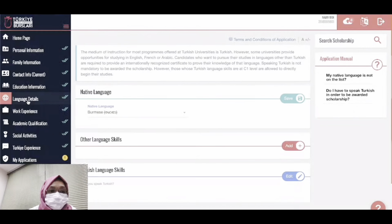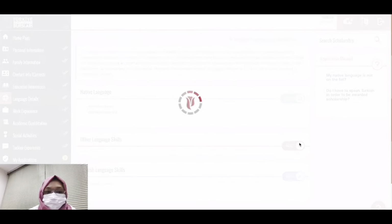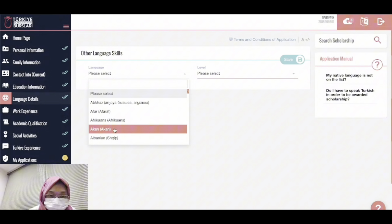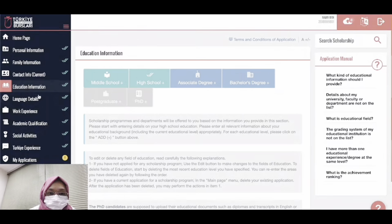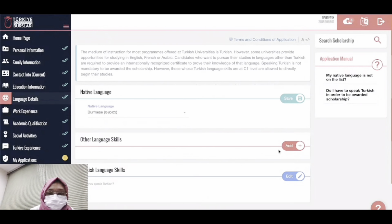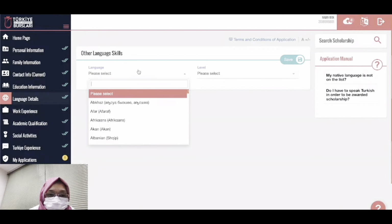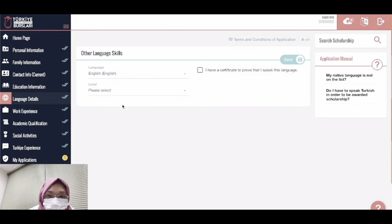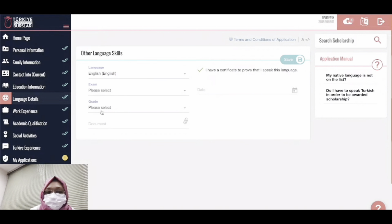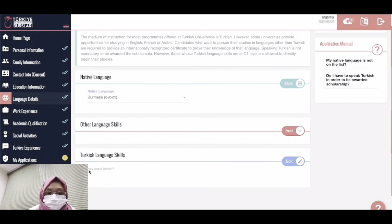Okay, let's continue. So this is the language. Add other language skills if you have TOEFL or IELTS. Here I didn't put anything, so I got an error. Okay, I just go back. If you have an error, you can just go back to the previous stage. So here, other language, English. If you fill English and if you have a certificate, you can put here TOEFL or IELTS or anything, and the date. If you don't have Turkish, you can just say no, there is no error.